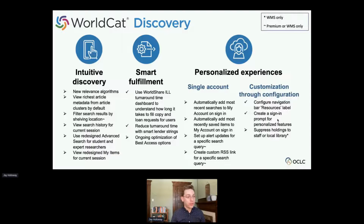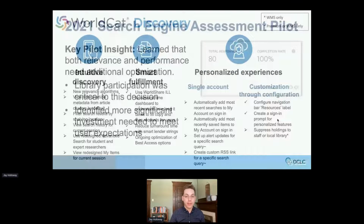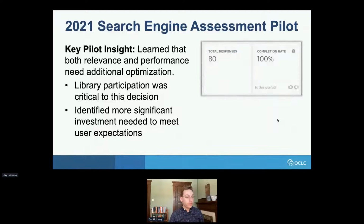So those are a few features that are pretty big that I won't go into a whole lot of detail beyond this. But to give you an idea of the direction for each of the themes that we're going in, I want to describe that next. So the first for intuitive discovery is relying on a search platform that is meeting the needs of today's users.